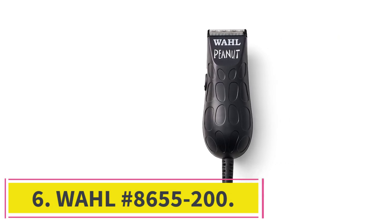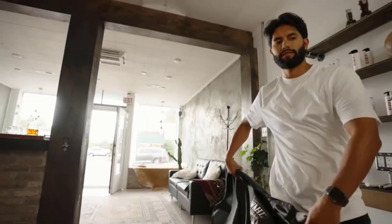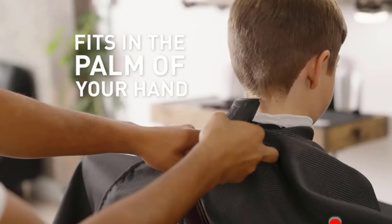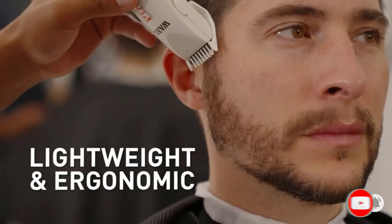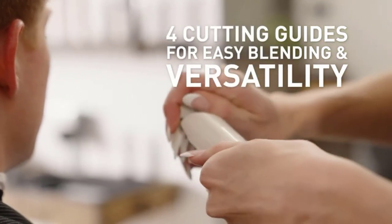Wahl #8655-200. Next up, we come to the Wahl #8655-200. Also known as the Wahl Peanut, this model is popular with professional hairstylists and barbers due to its compact design and ease of use. It's not the most advanced model out there, without many flashy features like an LED display or lots of included extras, but it performs its job of trimming and shaving very nicely.